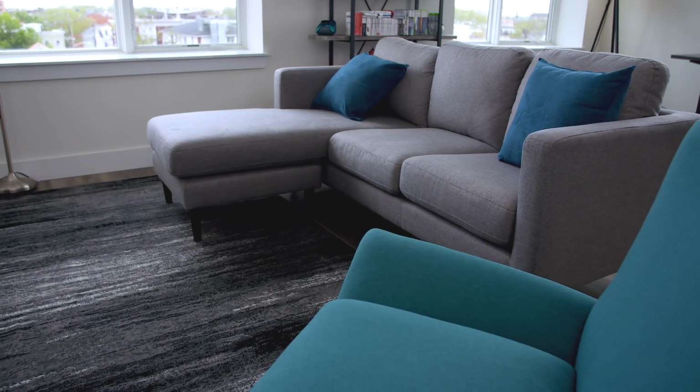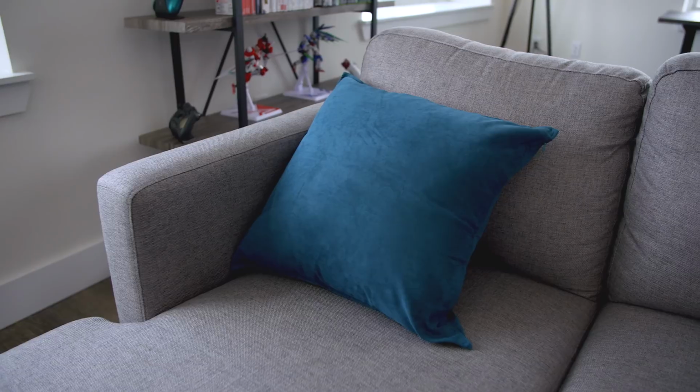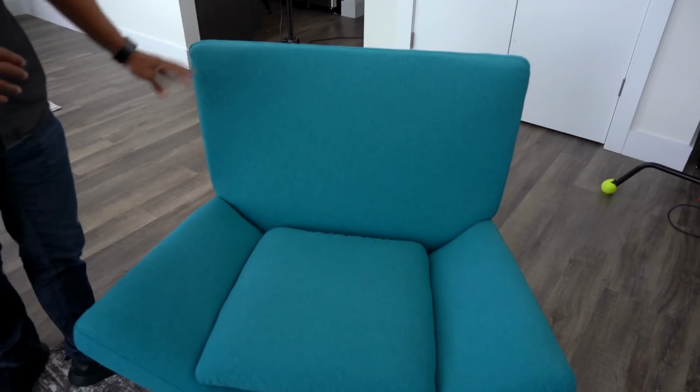And what I'm really loving is the seating. I love how comfortable these chairs are. I got these little accent pillows in teal because, you know, that's how we do it here. And we even got this dope teal accent chair over here, which is also very nice and comfortable.